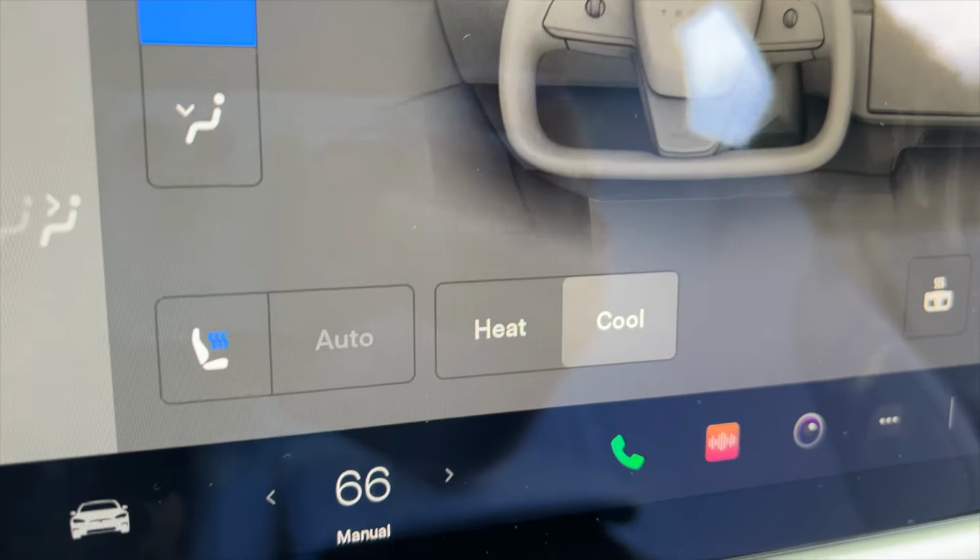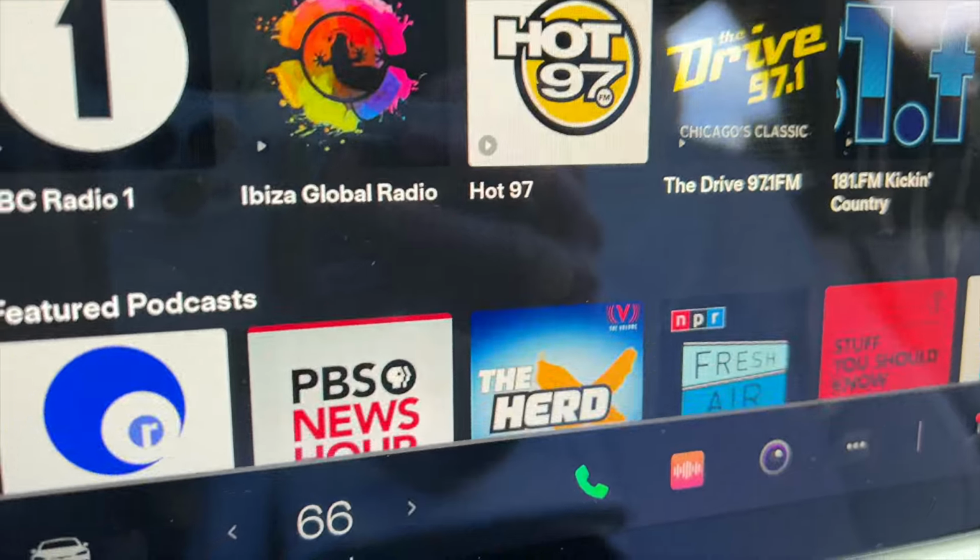I'm trying out the cooling seats feature. You have heat and cool. And oh my gosh, it's like instant. It feels like I'm sitting on ice cubes right now. I literally have it on max setting. You can feel the air blowing into your back and on your butt. It almost feels like my seat's wet. I've never had that feature in a car before, so that's new to me.